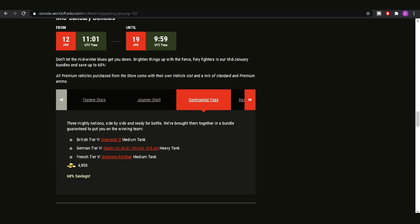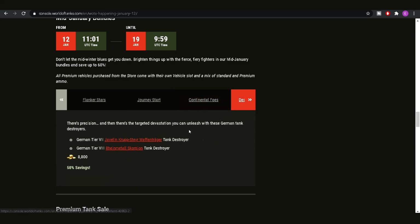Next one is Continental Foes. This one gives you the Cromwell B, which is a really nice tank. I've got that. I think I got that when it was 50% off a long time ago when it was just on its own. That's a really nice tank to play. It's kind of fun. Yeah, definitely one to look out for. It comes with the Sturm VK3601H, which is also a nice one. But yeah, and the Britannia Panther. Both of them, the other ones are pretty much, I wouldn't bother with. That's what I find with a lot of these packages, that you get a couple, but then when you think about it, you'll get another one that you just will never play, so it doesn't actually equal a good amount of savings, because you would have only actually played 2 of the 3 or whatever. So yeah, it's just something to keep an eye out with when you actually buy these.